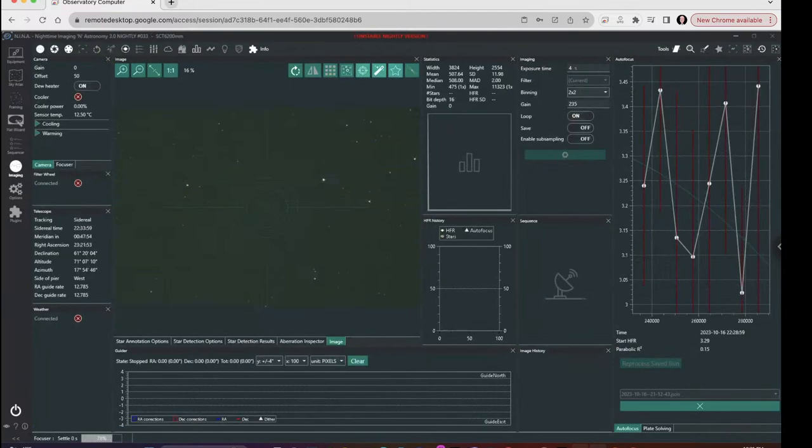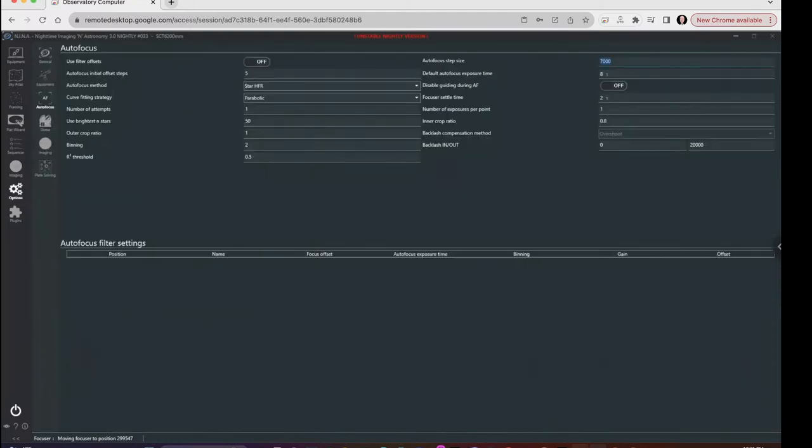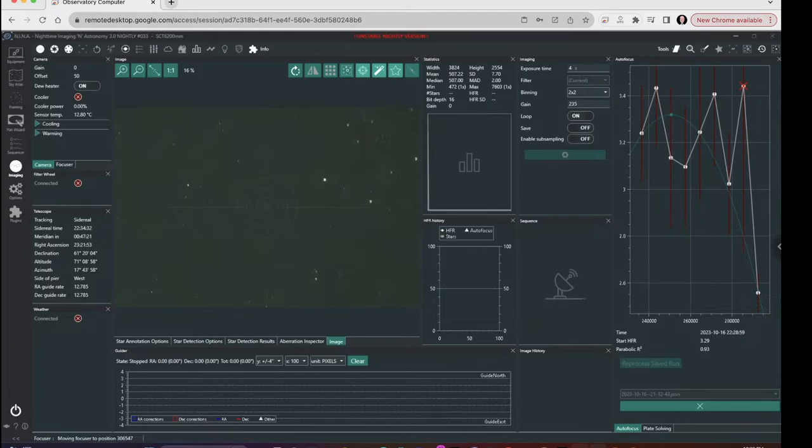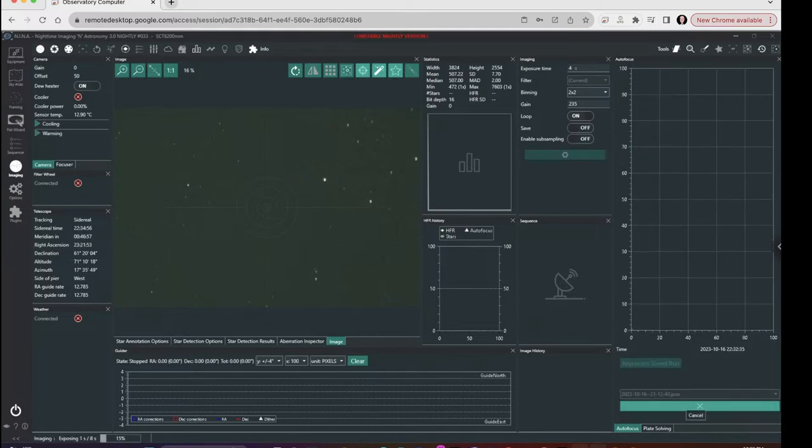Let's go see what the... Boy, that is just awful. We're not getting a very good focus routine going tonight. Let's go ahead and fix it to where it was, which was 10,000. And we're going to see whether or not maybe we can get a better focus routine with this. I was getting really nice focusing routines earlier. So let's stop that and just redo it. What it should do now is go back to the original spot, and we're going to try and rerun that focusing routine using 10,000 steps between each focusing point.